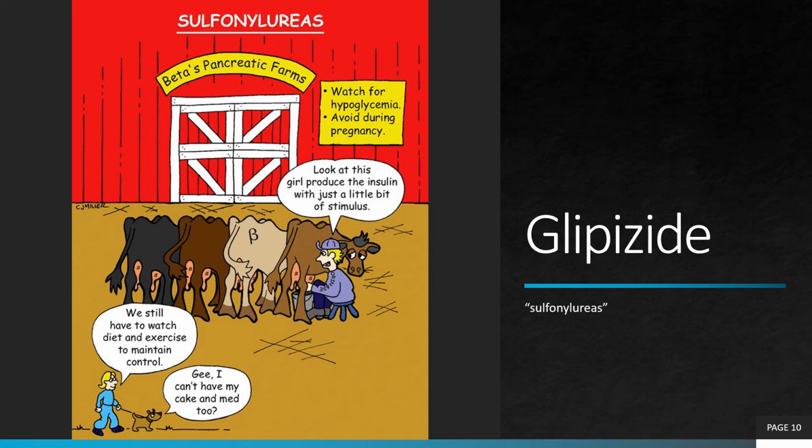The medication glipizide comes from a class of medications called sulfonylureas. They are sulfa-based, so if someone has a sulfa allergy, they cannot take this medication. But this medication will encourage someone to produce more insulin to deal with their elevated blood sugar.